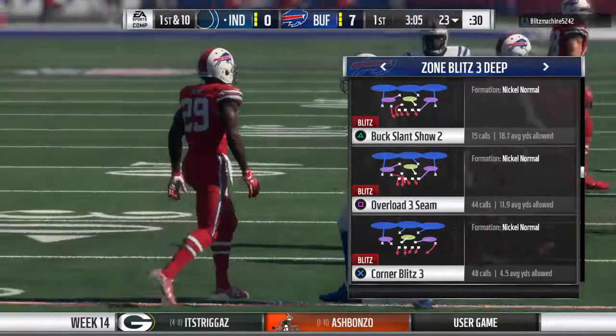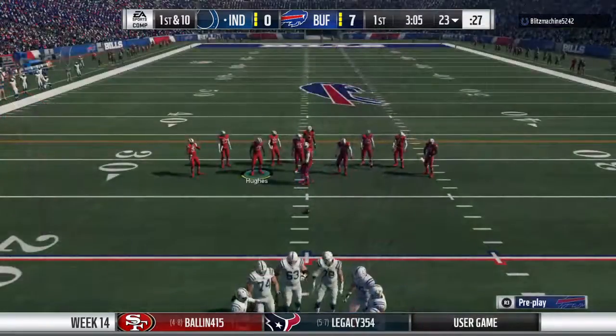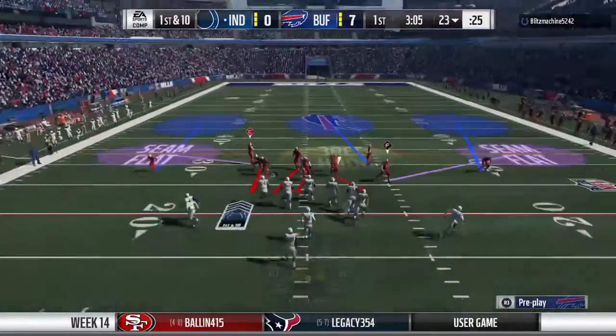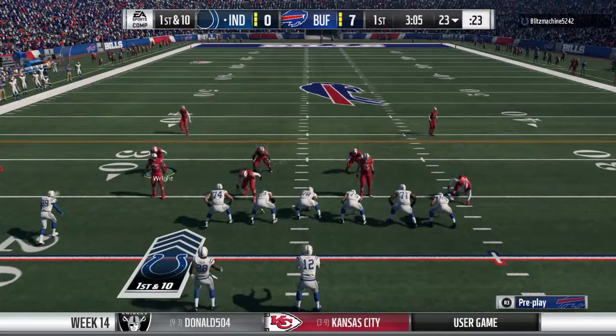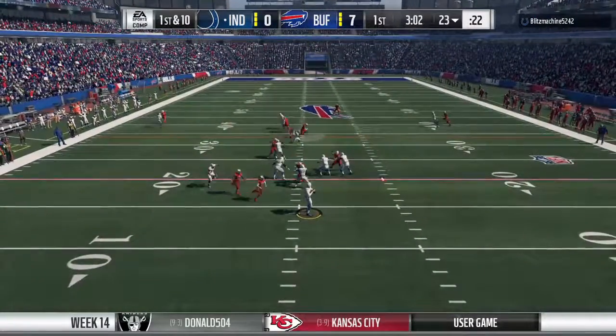And, of course, they'd like to forget the interception. But they did put together, Charles, a nice sustained drive to get him down the field. Yeah, and unfortunately for them, the only thing that matters is part 2, right? Because once they threw the interception and finished off the drive, that does them no good to go back.